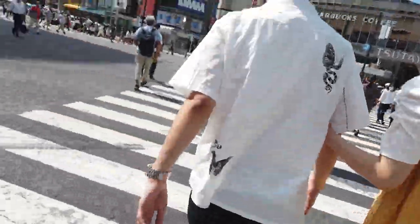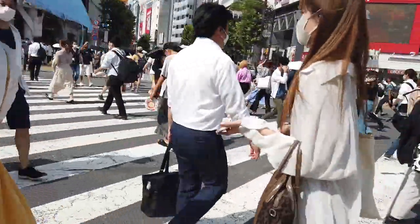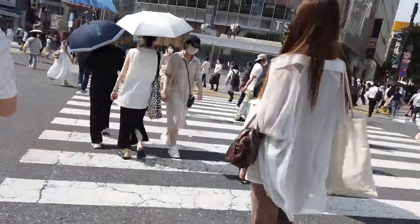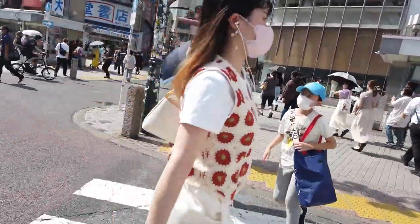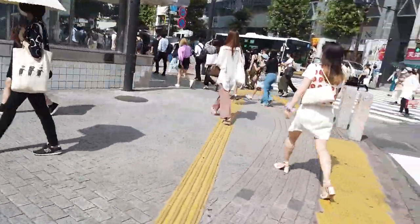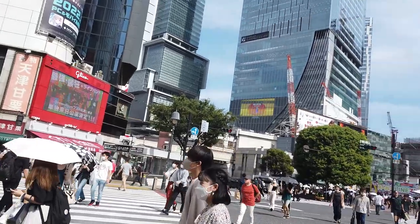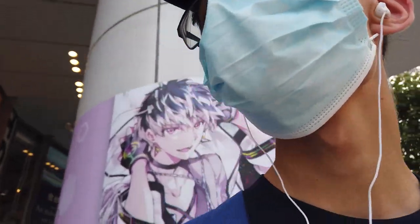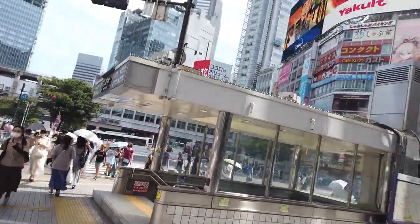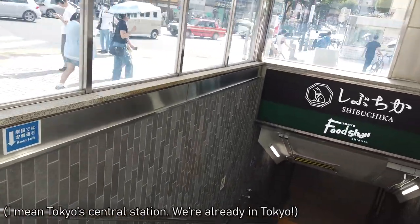Here we go. We are crossing the Shibuya crossing. Advertising everywhere, absolutely everywhere. It's just too hot here. It's ridiculous. What a view, right? You don't get that in many other places, do you? Anyway, let's get back on the train and let's head to Tokyo. It's about that time now, isn't it?